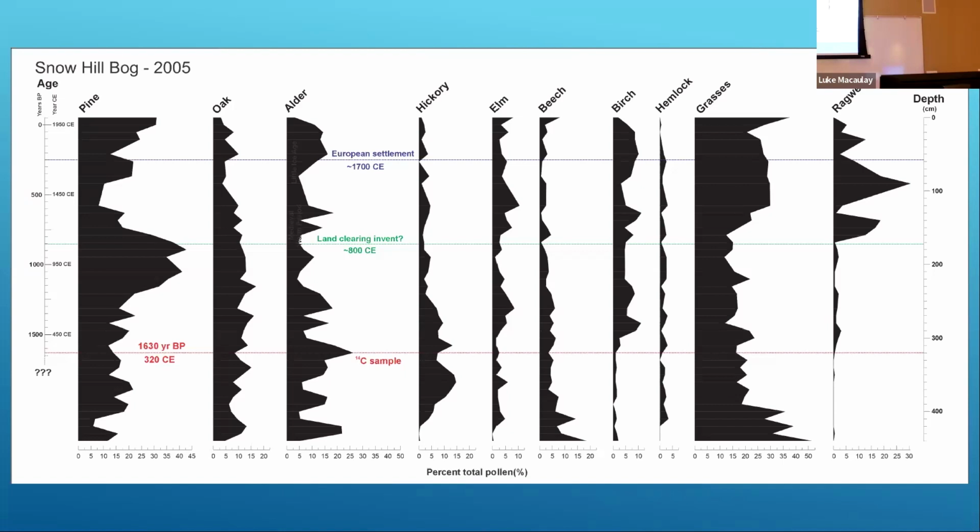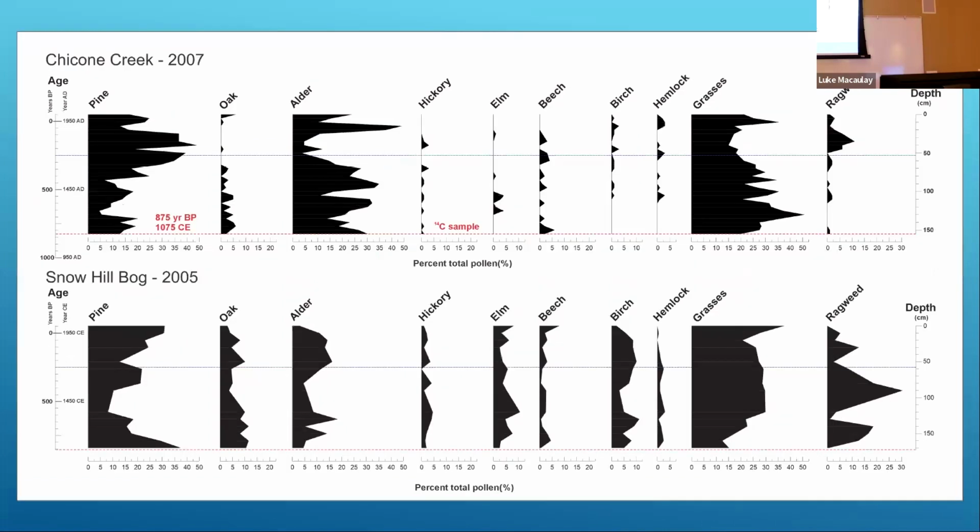And so we decided we'd go to Chicone Creek to see if that gave us better results, kind of trying to figure out what's going on here. So what I did was I basically sliced out the equivalent time slice of Snow Hill, and then we went to Chicone Creek. Unfortunately, that core only got back to about 875 years C14 or 1075 CE. So we didn't quite get past. We wanted to see the before and after.